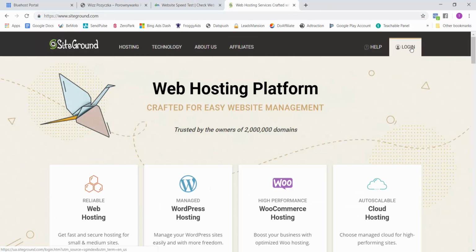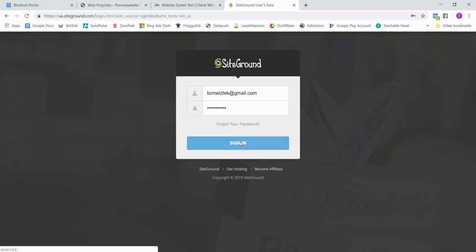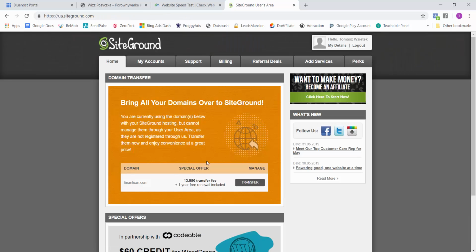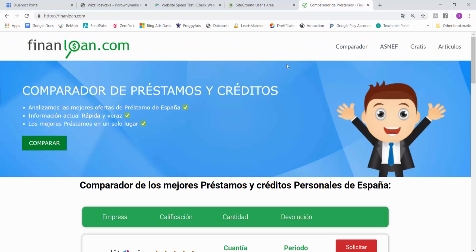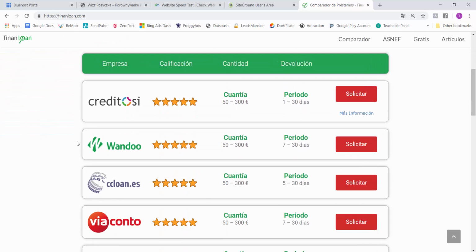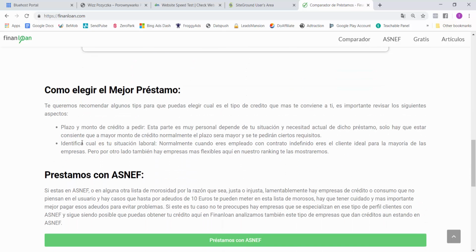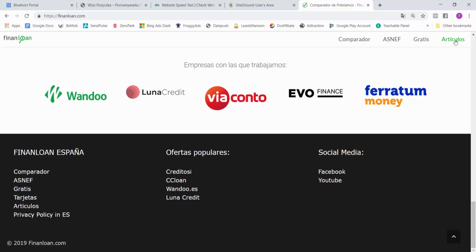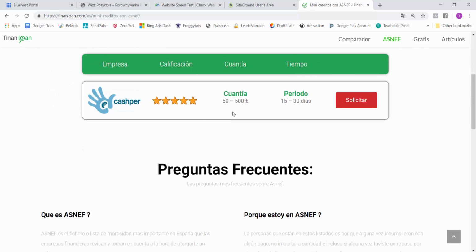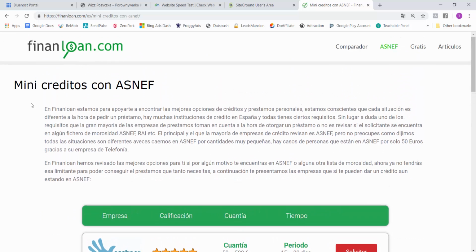I will log in and show you my website. So here's my website, finanloan.com. Let's highlight it and copy, and I will show you what it looks like. Now this is a first draft website, but it is also a loan comparison website. And it has a little bit extra features because it's also more of a blog. So we have some articles and then some different types of comparison tables. And again, this isn't in English, this is actually in Spanish.